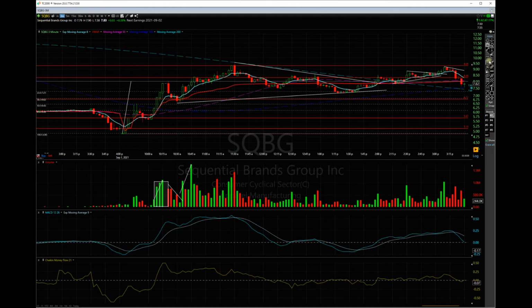And then as we came out of lunch, we got this little pop of volume here through the VWAP, and then broke this downtrend resistance line on an increase in volume. That's always a good sign. This VWAP level was an area of resistance, and then right above it we had this $8.30 level of resistance.